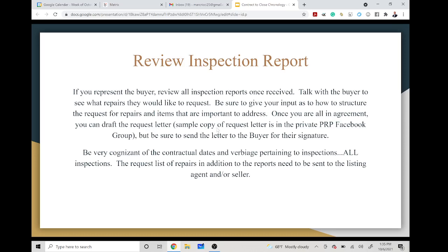If you want, there is a sample copy of request letter in the Facebook group under docs, but be sure to send that letter to the buyer for their signature. They have got to sign off on it, guys. I know sometimes people just send emails back and forth. That is not good. You got to make sure that you're protecting yourself, protecting your client, protecting the people that are involved, protect the brokerage.